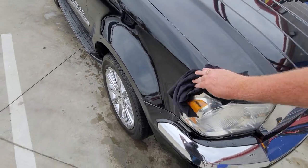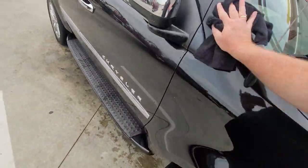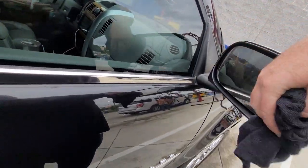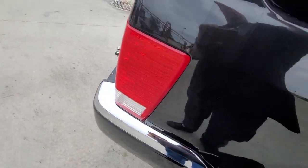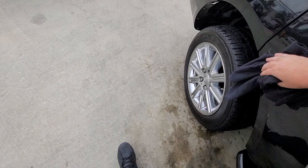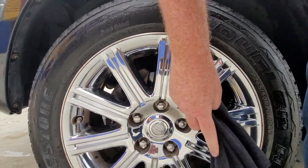Uh-oh, I ain't gonna lie, they missed a little bug stuff on the front of the Aspen. Not liking that. But overall, she came out clean, man. These mirrors look bad. It came out all right. I'm a little mad about this. Somebody got me in a parking lot or something and nerfed the door. You know, you can't have chrome wheels and have them looking bad.